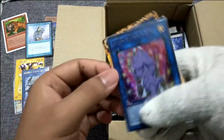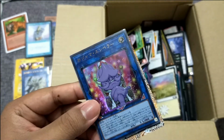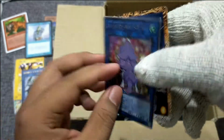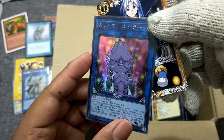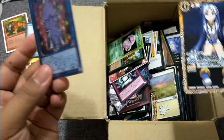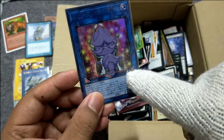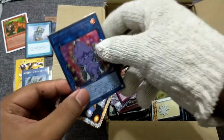Right here, another Yu-Gi-Oh, maybe a rare card. The character looks weird. It's like a king, but I don't know why it has the three rectangles. Not sure why. Maybe.